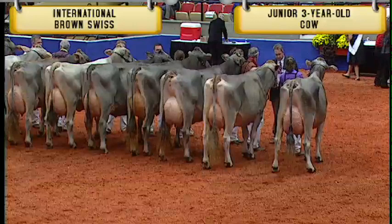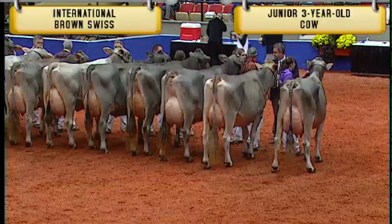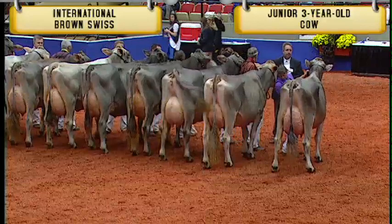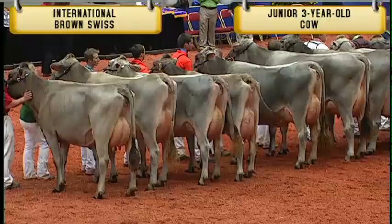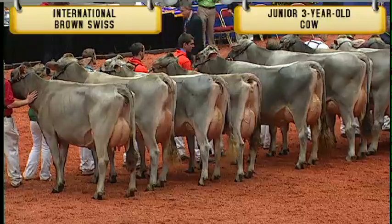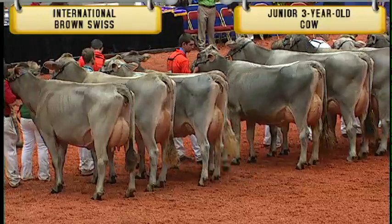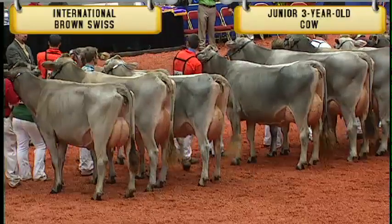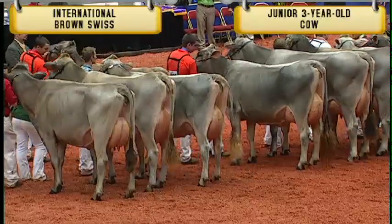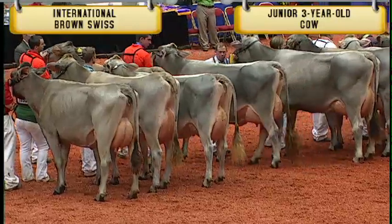Judge Day has completed his placings on this class of junior three-year-old cows. We could recognize our junior winners first. Second place junior, Meadowbrook Surge Weston ET, exhibited by Mitchell Kappelman of Two Rivers, Wisconsin. And your first place junior award winner is I.E. Kurtz Dynasty Top Notch, exhibited by Seth Nails of Hustisford, Wisconsin.